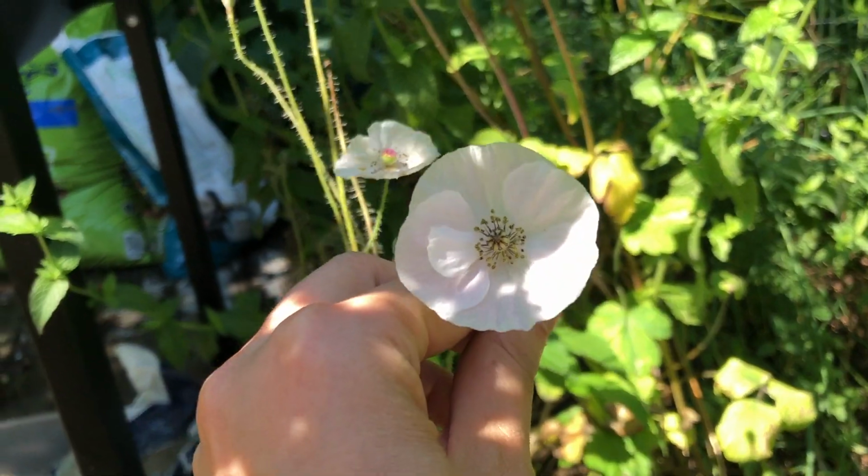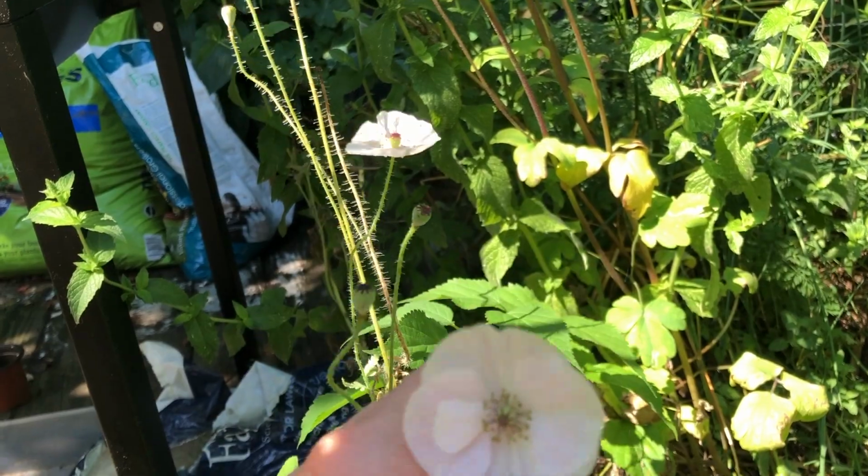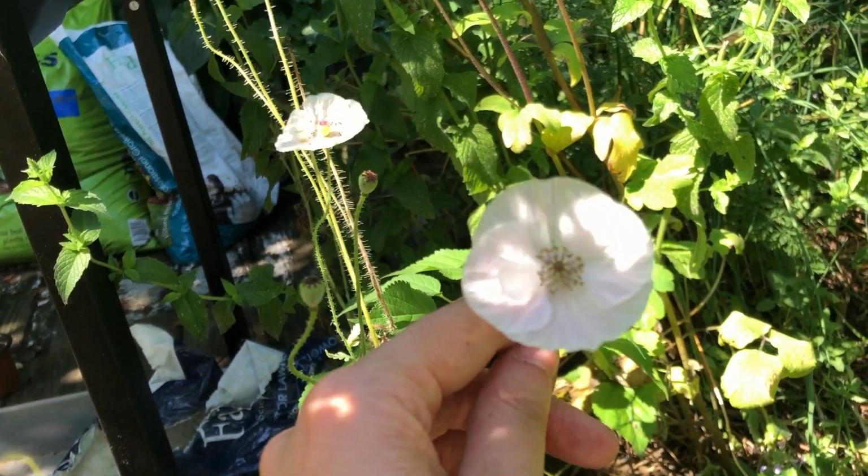This is the amazing gray poppy, but it's so sunny out, I'm not sure how much you're going to be able to see the nuance, but they are really pretty.